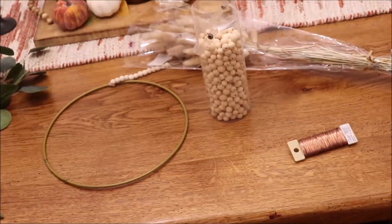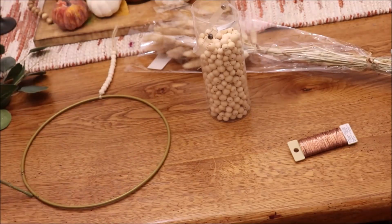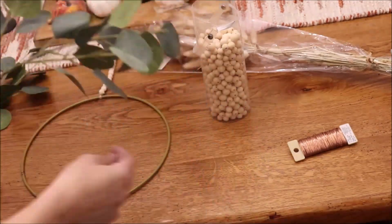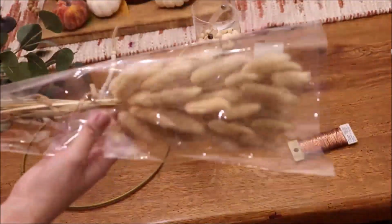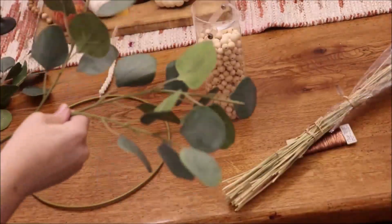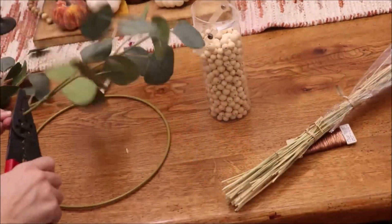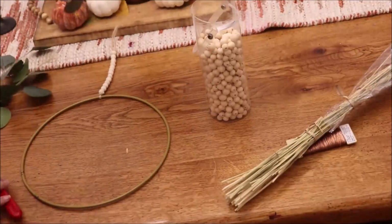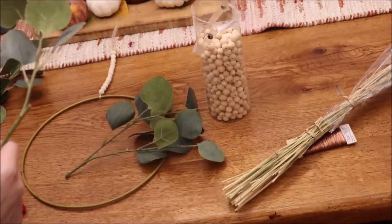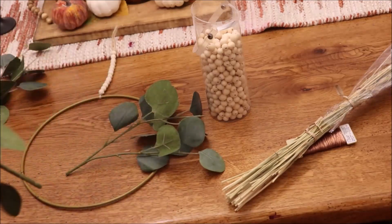Now let's get started with the decorating. So we are going to kick things off with a DIY. I had this hoop from a previous decor that I had purchased from Hobby Lobby, and I wanted to repurpose it for fall. My theme for our bedroom recently has been boho style, so I want to mix the boho style with all the cozy fall vibes. So I thought this hoop would be perfect to do that.